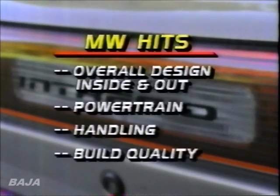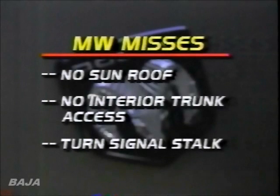On our long list of hits for the Dodge Intrepid ES, we liked its overall design, inside and out. The new 24-valve V6 is smooth and powerful. For a big sedan, the LH platform handles exceptionally well. And as for quality, LH seems put together better than any Chrysler product before it. Misses include the lack of a sunroof, no inside access to the trunk, and a combination stalk that would turn the wipers on when we really didn't need them.